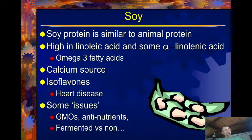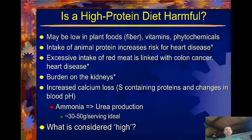If you choose to eat soy products, fermented soy is much better than non-fermented soy. So things like tempeh and other fermented soy products are fantastic. Eat soy with caution.